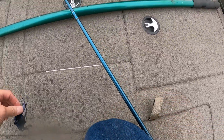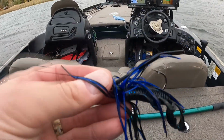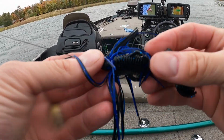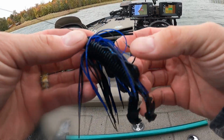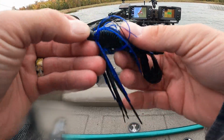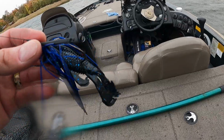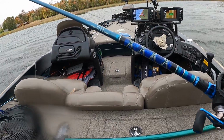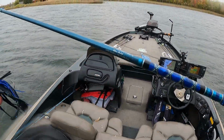First cast up shallow with the tried and true black and blue jig here. My favorite. Rain, sun, clouds, shine, whatever it is, this is my favorite to throw all around. I mean, he hammered the snot out of that. Like he ate it and he just ran for the hills.